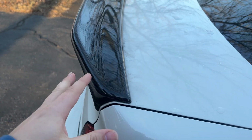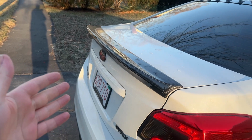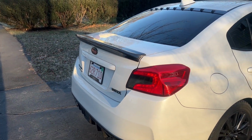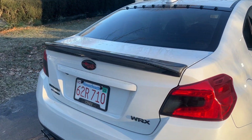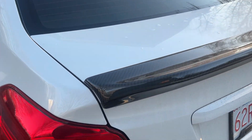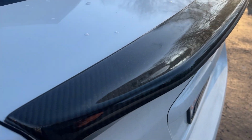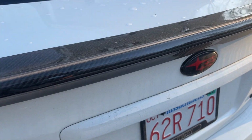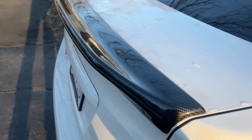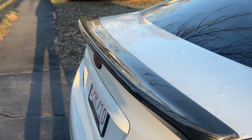2 full hours with a heat gun trying to break this, but it's so cold out that I just couldn't get any play, and I know that I would have broken the OLM carbon fiber duckbill if I tried to take it off. So I decided that some other owner, whoever ends up buying this car, is going to get this thing basically for free on a stock WRX. It's in immaculate condition. I mean, there's a little bit of ice on it, but it's in prime condition.